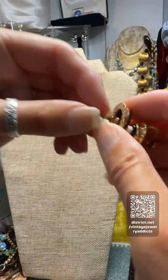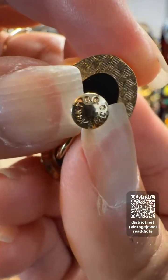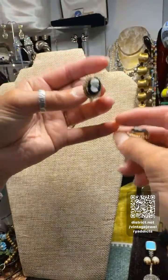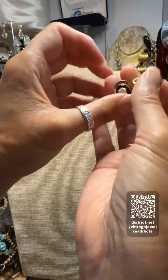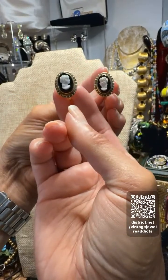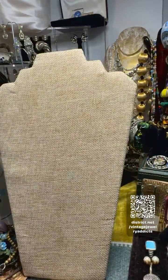And then these are here. I'd also run these for 3. These are 14 karat gold overlay, I think. I see GO, so I think it's gold overlay, Amco. And they're little screw back cameo earrings. And they face each other, which is kind of nice. Or if they're not happy with one another, they could face the other direction. But I love when cameos aren't both in the same direction. It doesn't seem natural to me. I don't mind them facing each other or not facing each other, but I don't like when they are both facing the same direction, if that makes sense. So those I would run for 3.